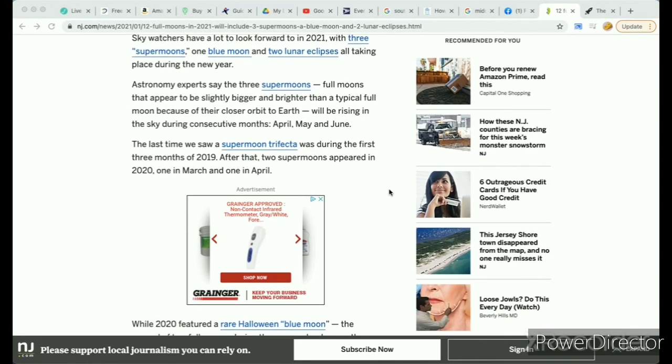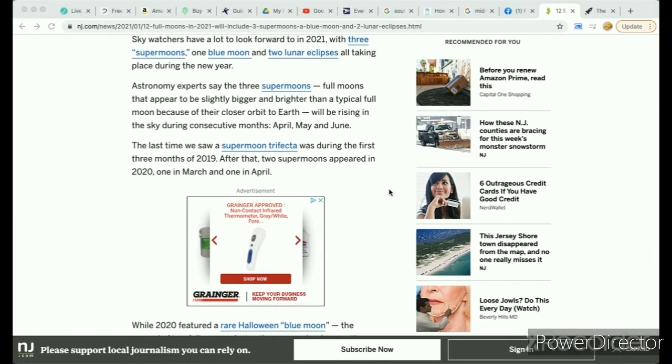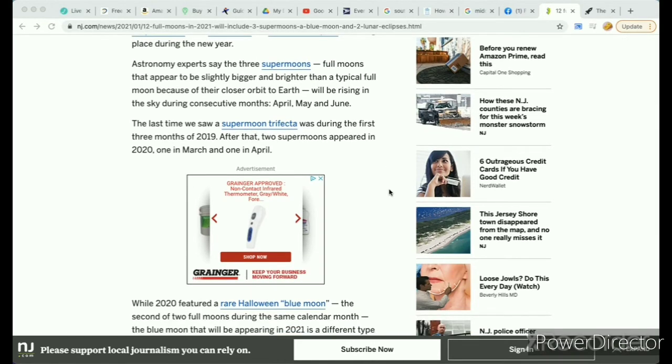Astronomy experts say that the 3 supermoons, full moons that appear to be slightly bigger and brighter than a typical full moon because of their closer orbit to Earth, will be rising in the sky during consecutive months: April, May, and June. Last time we saw a supermoon trifecta was during the first 3 months of 2019.